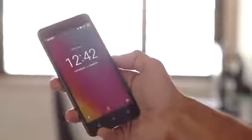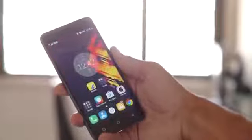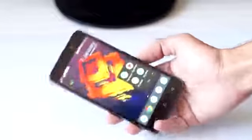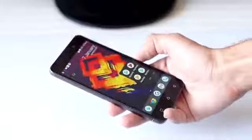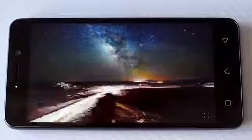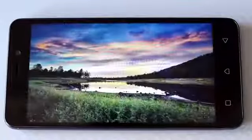It is a bit on the heftier side, but since it only has a 5-inch display, it's very easy and convenient to use in one hand. That display has a resolution of 1920 by 1080 and it's by far one of the best displays in this price bracket. It has good colors, good saturation, good viewing angles, and since it's full HD, it's great for media consumption.